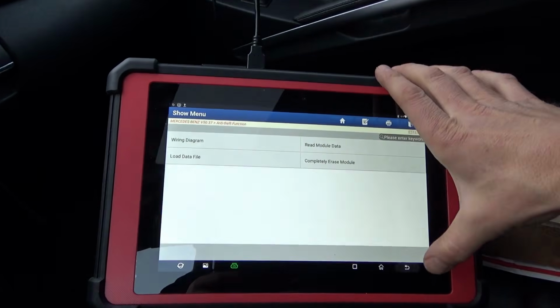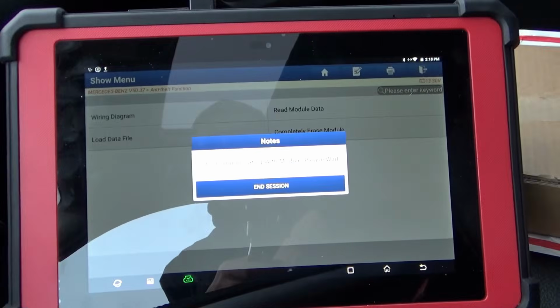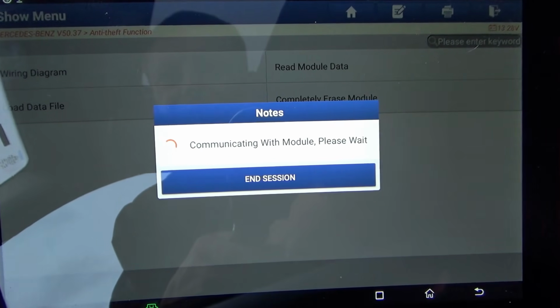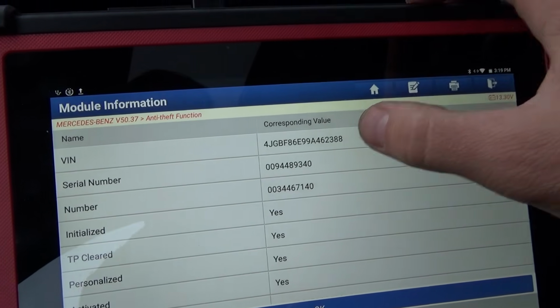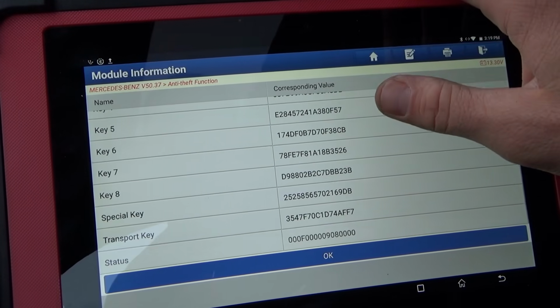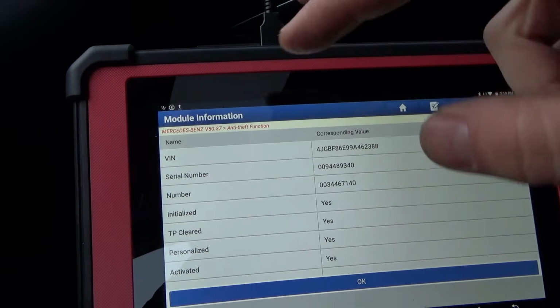So let's try read module data. Let's see if it even works. See if this computer talks. Okay, very cool. So we have the VIN. This is for the donor computer. It says initialized, personalized, activated, key 1, 2, 3, 4, 5, 6, 7, 8. So I'm going to take some pictures here of all this data, and then we're going to try Erase ECU.